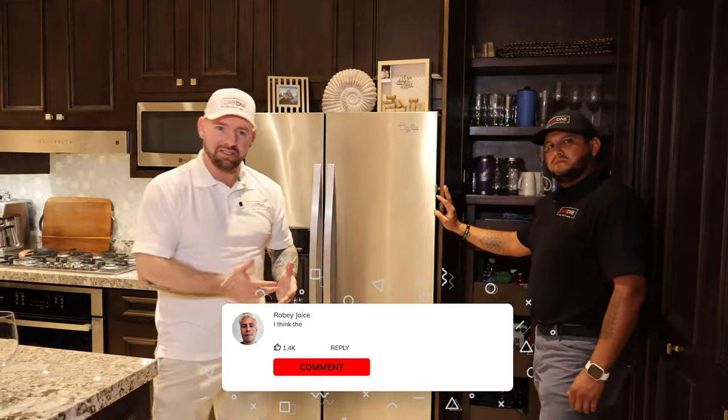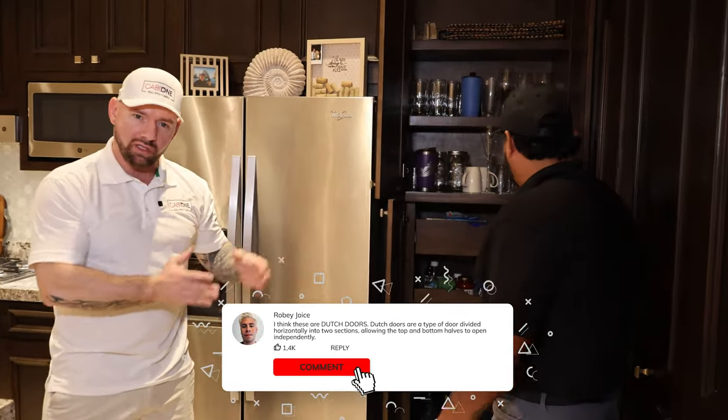If you guys can tell me in the comments, are these called Dutch doors or are these French doors? I believe they're called Dutch doors.